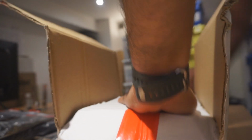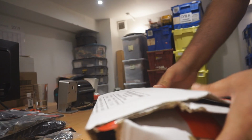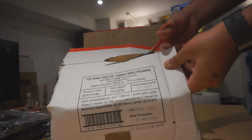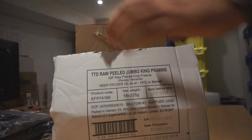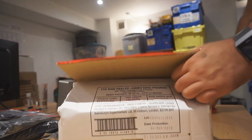And I found this box that is almost right. It's for some jumbo king prawns, but I've just had to cut down the sides, and then I'm just going to fold it over like that, and then on the other side as well. It's a bit difficult to do with one hand, so just like that. I'm just going to tape around that, and that should be more than safe. And what I might do as well is cut that down to size a little bit, just so I don't have any extra overflow, and the same on that side there as well.